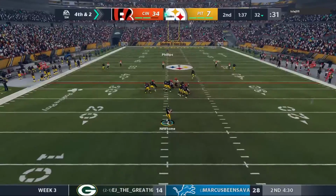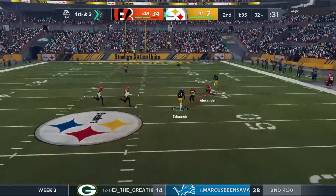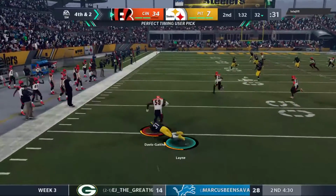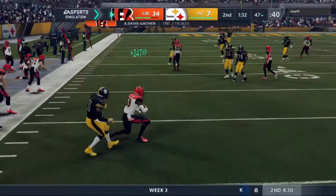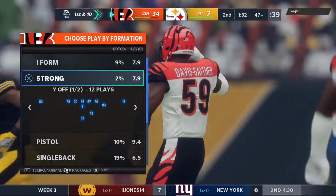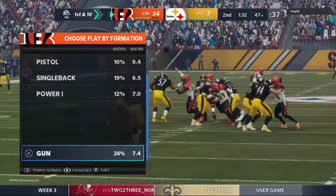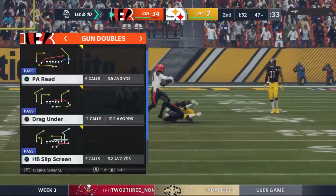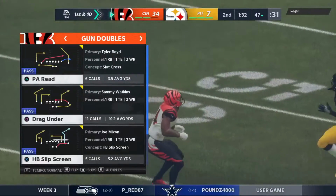And how about this, a fake? Oh, but this is going to backfire as it's intercepted. Picked off around the 41. And the return stops just a few yards shy of midfield. They'll spot the ball at the 47-yard line. Take over 1st and 10 at their own 47-yard line.